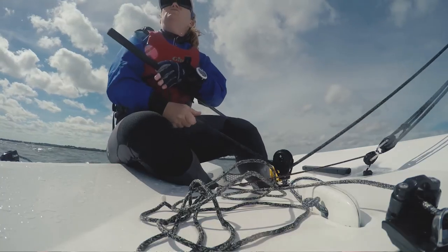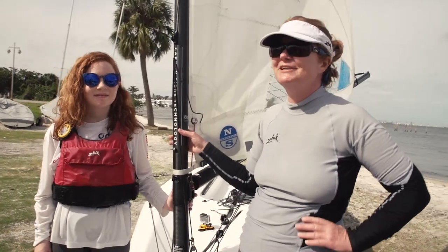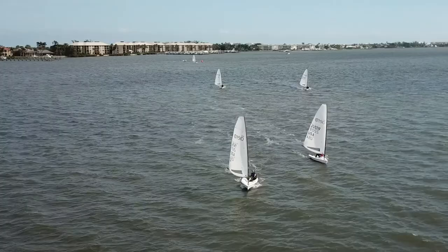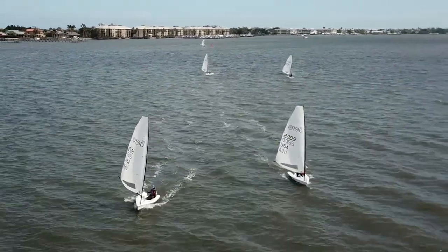Well, it's a joy to sail. I thought it was fantastic. I can totally see myself racing this boat. Best sailing I've had anywhere in years, and I managed to pull out a second, which is, I think, terrific. So, completely worn out, but I can't wait to do it again.